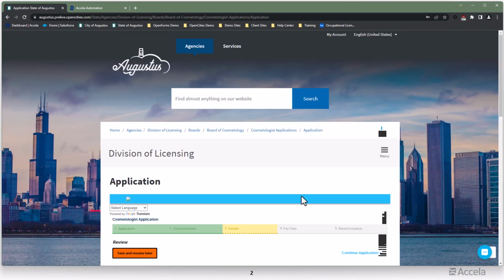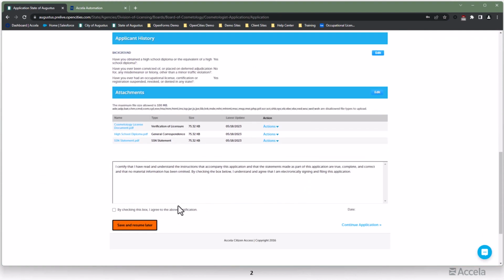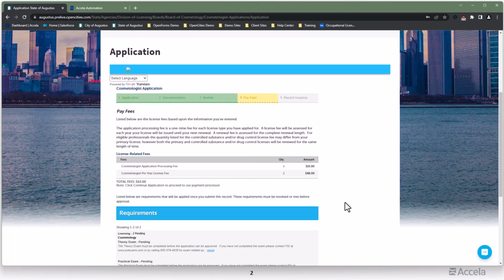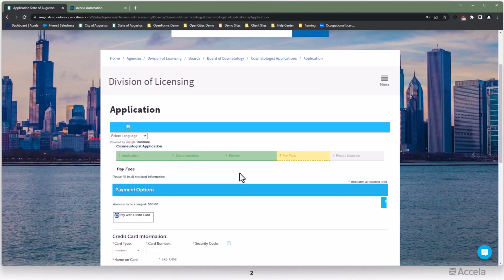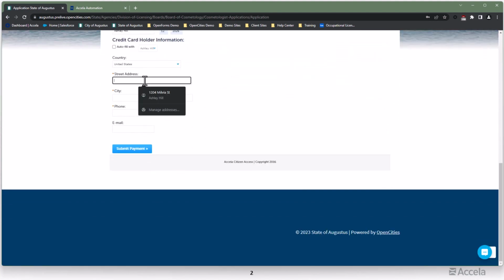Before payment, I am presented with a final review of my application in the case I need to make any changes. If everything is correct, I can continue, where I am then presented with follow-up requirements of these 2 exams that I need to take. I can also clearly see the fees that are associated with this application. Accela is able to integrate with your payment processor of choice, and our application is PCI 3 compliant, so you have peace of mind when it comes to your constituents' data.